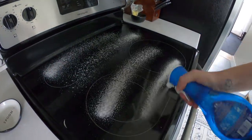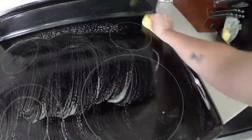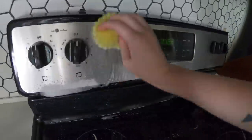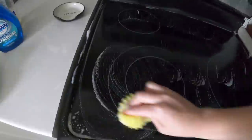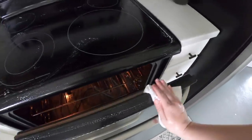For day-to-day cleaning the glass stovetop, I usually use the Dawn Power Wash and my Scrub Daddy here. If you're kind of new to cleaning and you've never tried a Scrub Daddy, it's the first thing you should buy. Love it so much. And you can throw it in the dishwasher to sanitize it when you're all done. So here on the stovetop, just scrubbing that off.